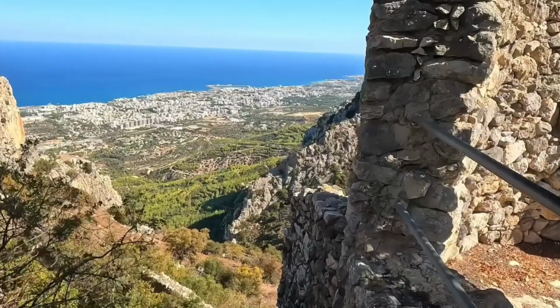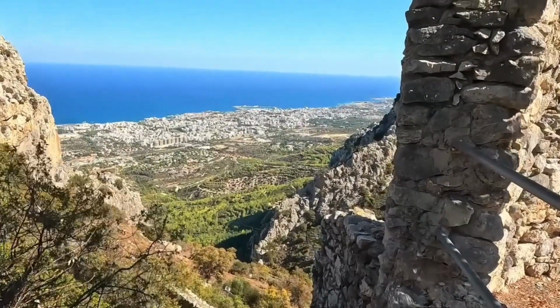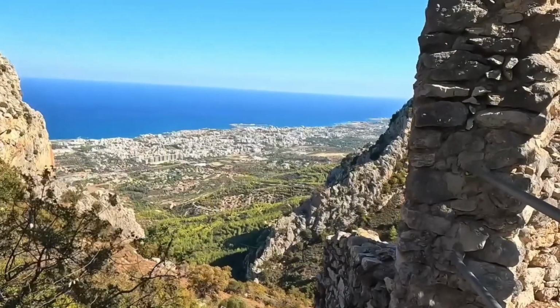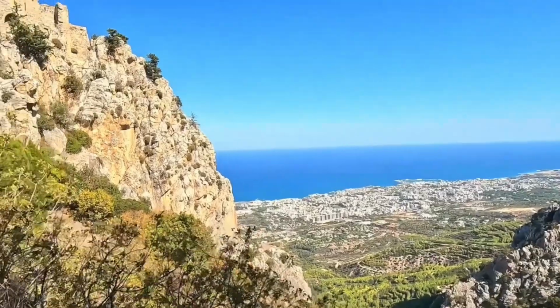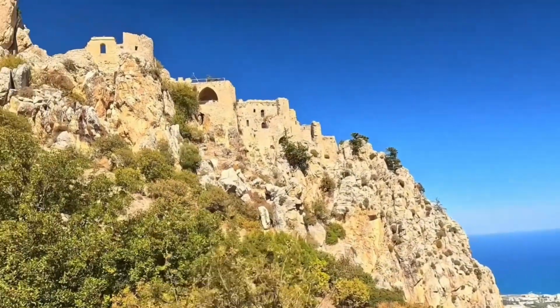We've just come through to the main gate of the castle, overlooking Kyrenia below us. You can see the castle down there and the new harbour. And I'll swing round and give you an idea of the extent of the castle.